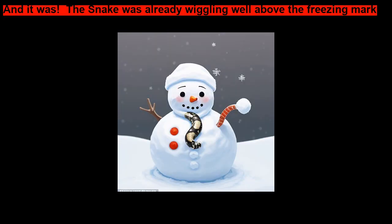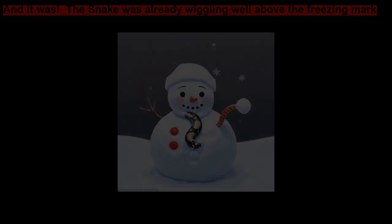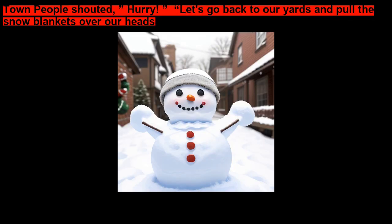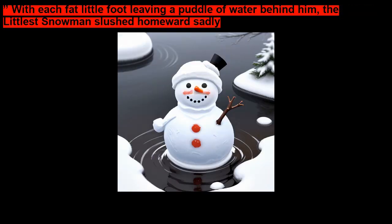And it was. The snake was already wiggling well above the freezing mark. Snowman cried, "I'm melting! I'm defrosting!" Townspeople shouted, "Hurry! Let's go back to our yards and pull the snow blankets over our heads." With each fat little foot leaving a puddle of water behind him, the littlest snowman slushed homeward sadly.